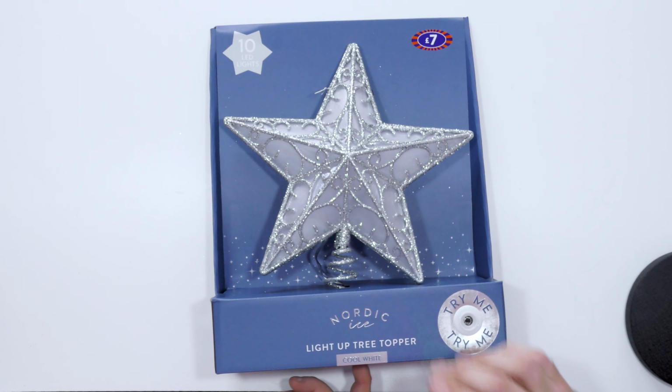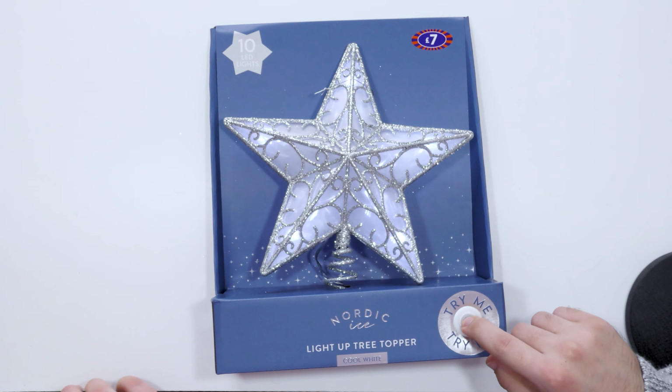But you want to stick this on the top of your tree, so you do need to get some batteries separately. You could always cut the bottom of the box, but you'd have to get an elf or something to constantly press the button. True. They're quite expensive, I've heard.